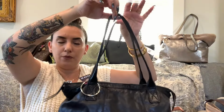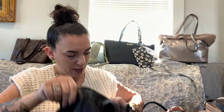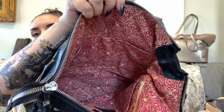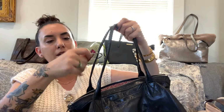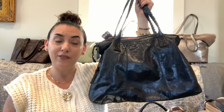Excellent condition, bottom and corners. Handles for the shoulder are in excellent condition. Zip on top opens to one compartment. And then you have your Hobo International branding, zip and slips, and more slips there. So really nice condition, black leather, Hobo International shoulder bag, number 5, and we're dropping this down to only $35.